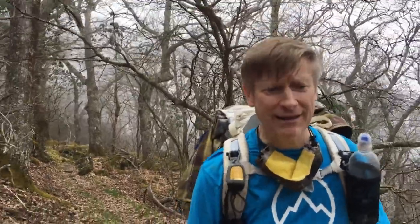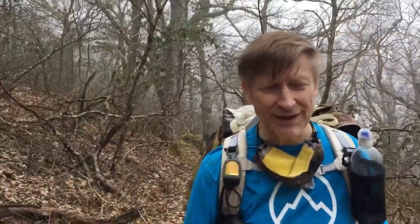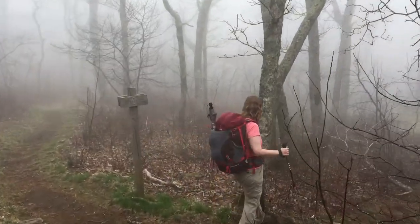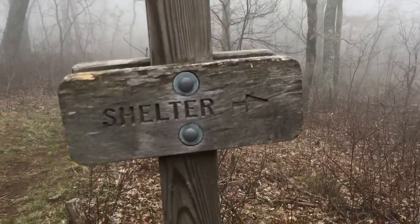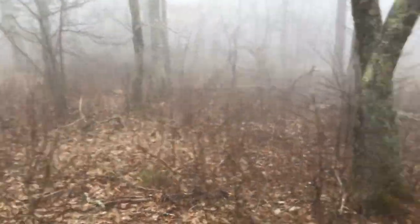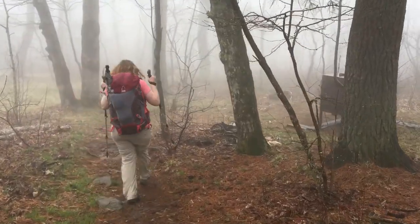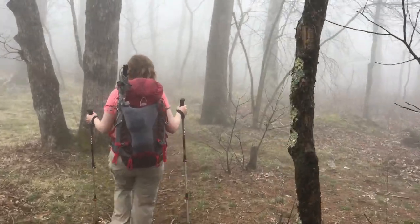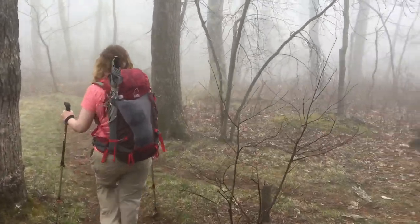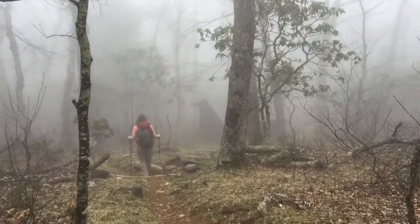Shelter's about a mile ahead. That will probably be our end point for the day. We'll see when we get there. Shelter? Got shelter. So it's kind of not really raining, but it's raining foggy condensation. All right, there's our bear box. Oh, there's a shelter.